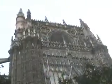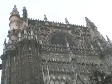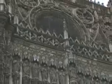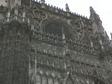Today is the 15th of February 2000. We are in Seville, and this is the cathedral, depending on the book you read, the second or third largest cathedral in the world, after the Vatican and St. Paul's. It's extraordinary Gothic architecture, and they began construction in 1402 and worked on it for a couple of hundred years.